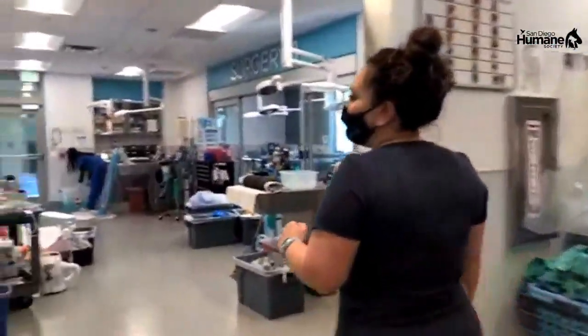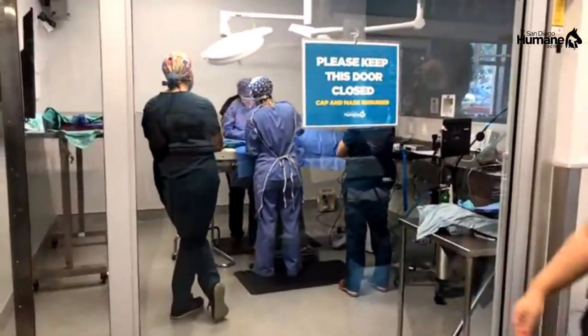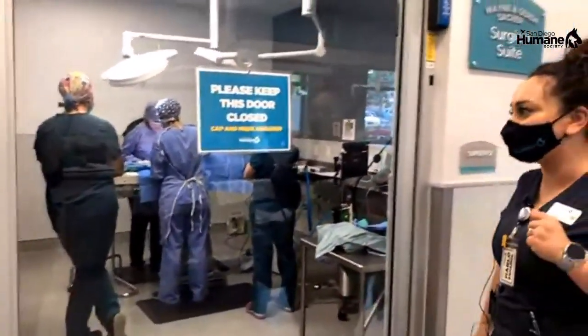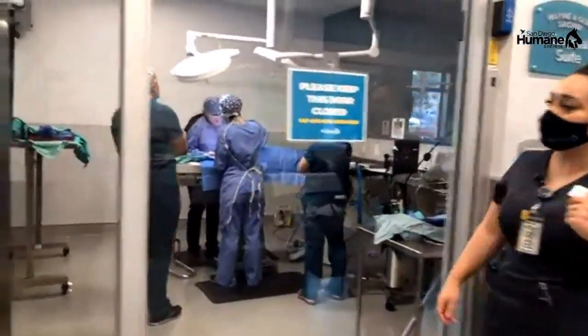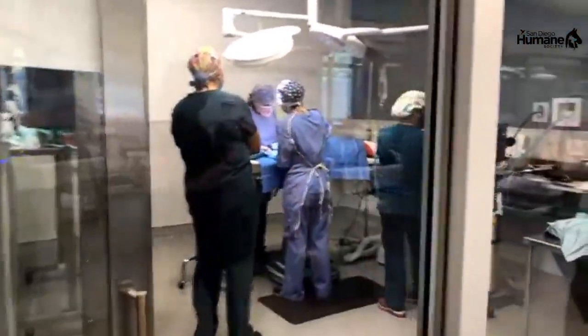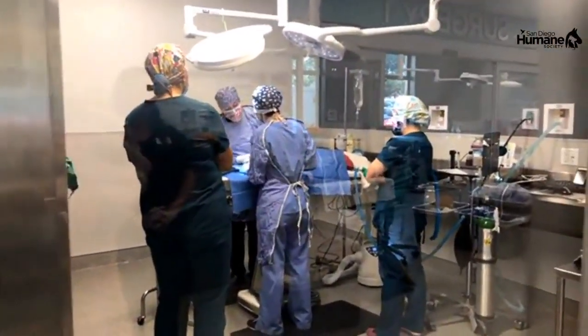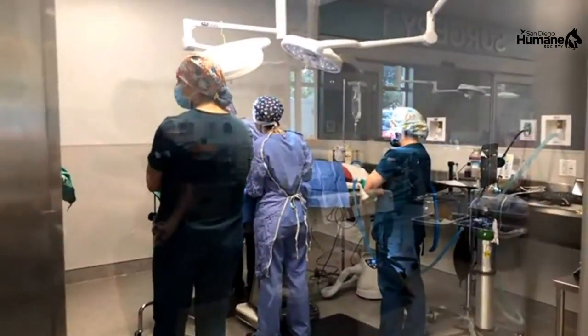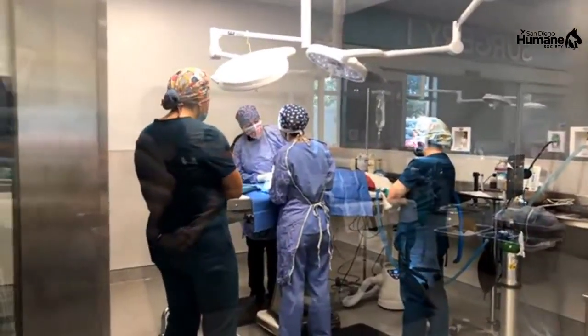We are actually doing a very, very cool procedure in here right now. We're doing an FHO, which is a femoral head ostectomy. So this dog, her name is Sophie. She was hit by a car, and her owners could not afford to do the surgery. They really loved her, and they said, we really want to do everything for Sophie, but unfortunately we can't afford such an expensive surgery.